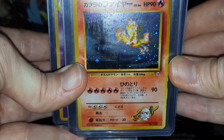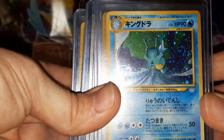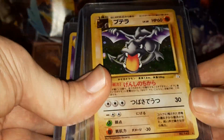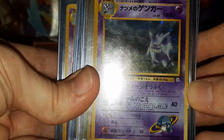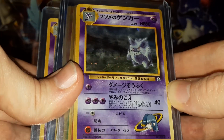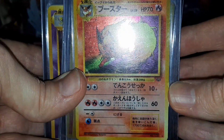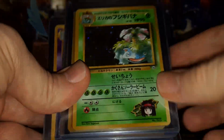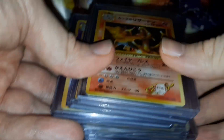This is a very sought after card, becoming more popular even in Japanese. Kingdra. I like the artwork on this one as well. Aerodactyl. Sabrina's Gengar. Flareon. Erica's Venusaur. Blaine's Charizard. I believe we start going backwards now.